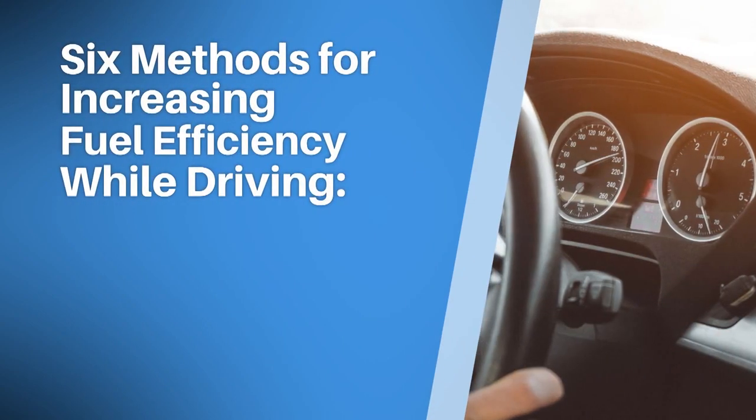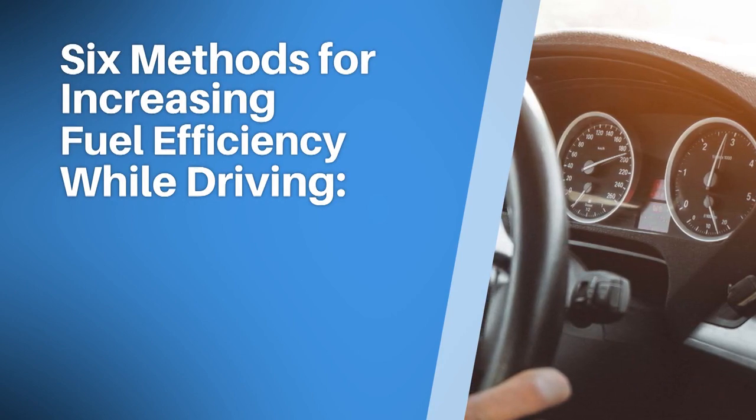You can look at it as if each 5 miles per hour you drive over 55 miles per hour is like paying an additional 45 cents a gallon for fuel. Here are a few ways to increase fuel efficiency when you drive.